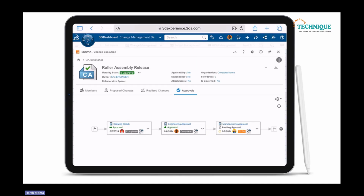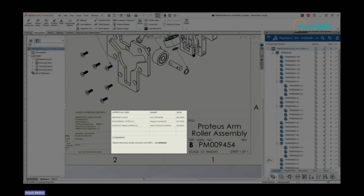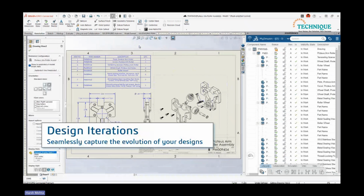We change the PLM state here, and it is updated here: the person who created it, who checked it, the engineer who approved it, and the manufacturing approval, and at which time this task was done. So we directly update that 3D experience oriented data in the drawing. It is helpful for us that if we create a file and transfer it to our organization, they will get the data directly from the drawing, what change happened on which day, and when the proper changes were made.